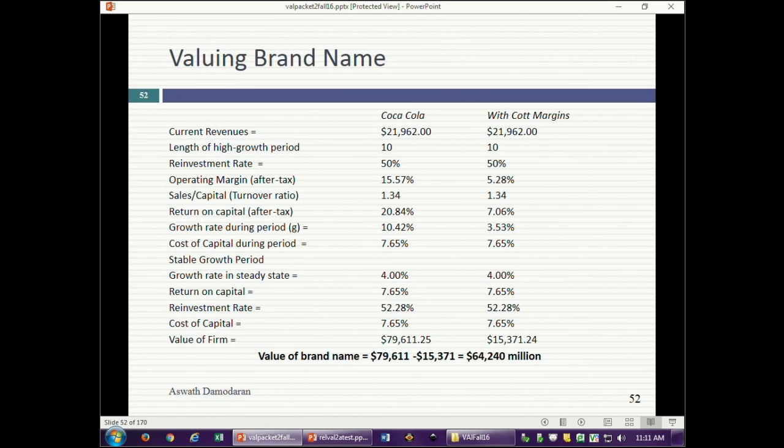Those lower margins will translate into lower returns on capital. Those lower returns on capital will translate into lower value. And if I trace it all the way down, I come up with the value for Coca-Cola with generic margins of $15.4 billion. You want me to give you a brand name premium? I just did, right? How much is the brand name premium I'm assigning? Take the difference between those. I'm giving you a $64.2 billion brand name premium.